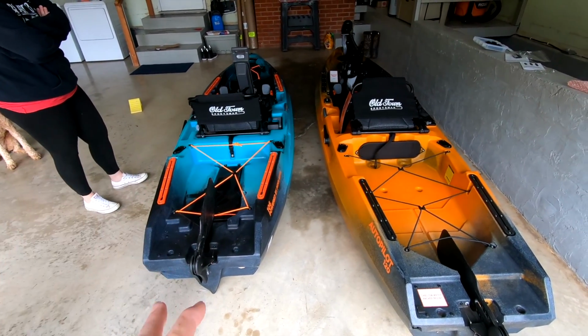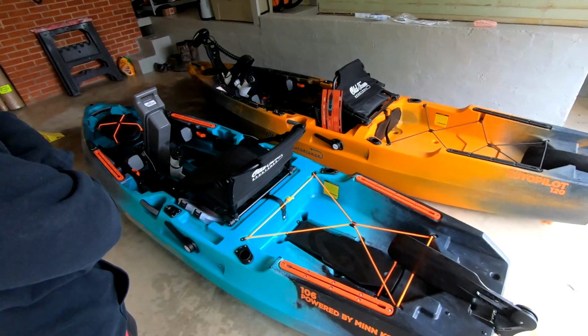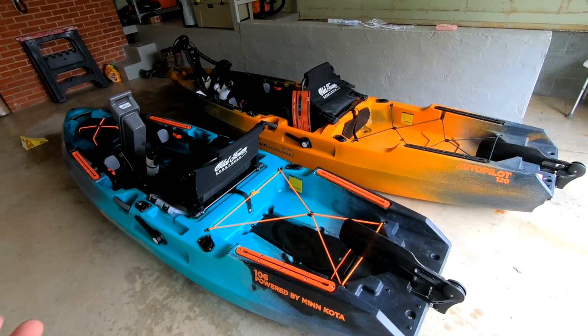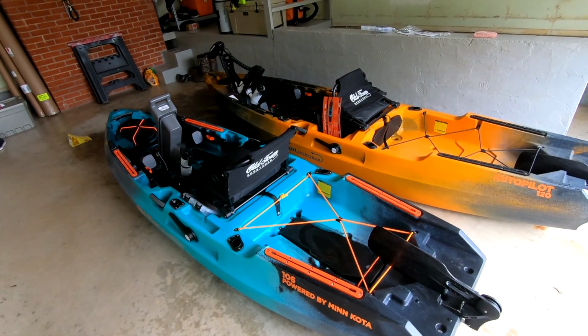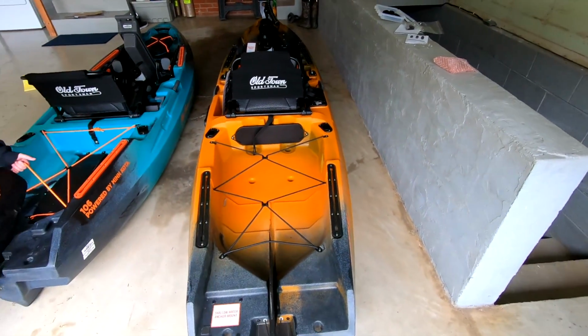Both have the catamaran style hull that was on the top water. That's actually what this kayak was designed around, was the top water. So you're going to get that super stability out of them. But just freaking, I'm loving these kayaks. I love the look. The back of this thing is sexy.